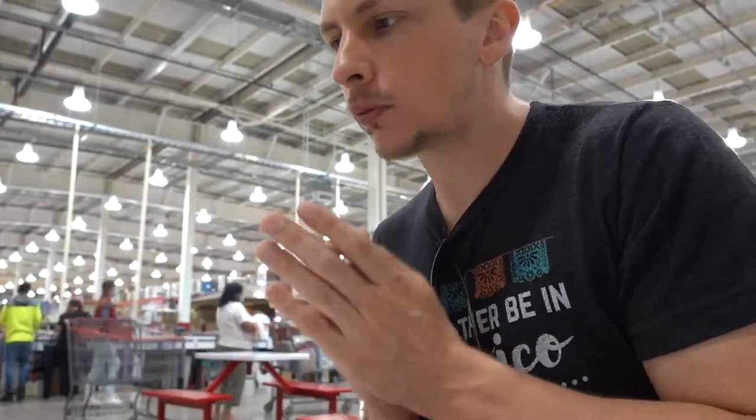Pretty good. That hot dog was actually really darn good. I might have to get that more often. You know, I just came into the main entrance here of Costco, and for the first time in a long time, basically since COVID started, they weren't doing temperature checks at the entrance here.